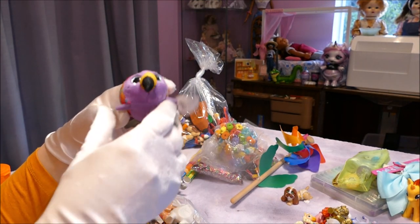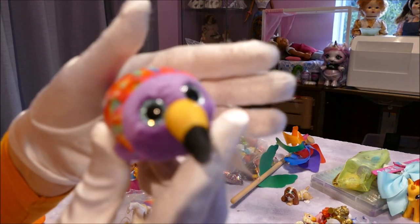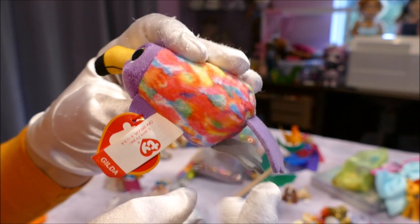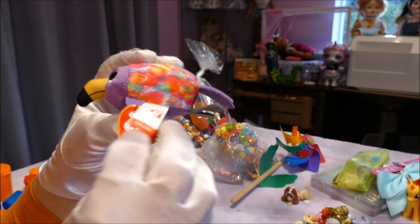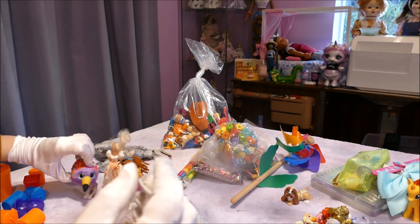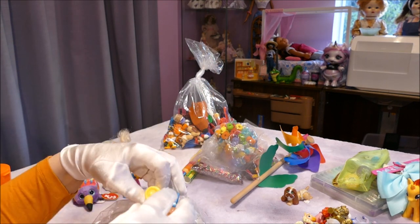Okay, we have a toucan. Who can toucan? Let's have a look. Right there. It's got its tag on. It looks very, very clean. I am actually going to keep this one. That one we will most definitely keep.